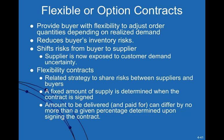With flexibility contracts, you have a related strategy to share risk between suppliers and buyers. You have to determine ahead of time what amount you will actually buy, and the amount to be delivered or paid for can differ by some sort of range. So you could say, I'm going to commit to 1,000 plus or minus 20% of that. So 800 or 1,200. So you could purchase in a range of 800 to 1,200 at some negotiated price.